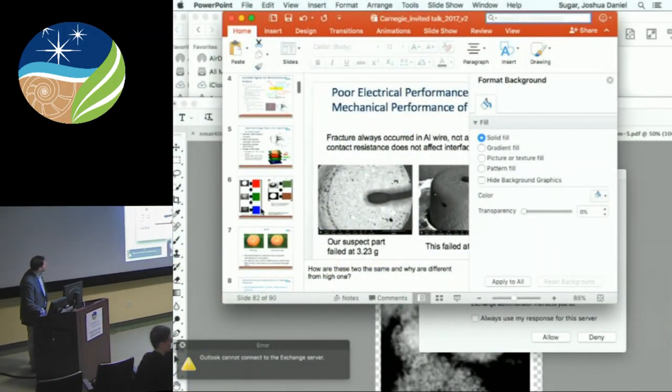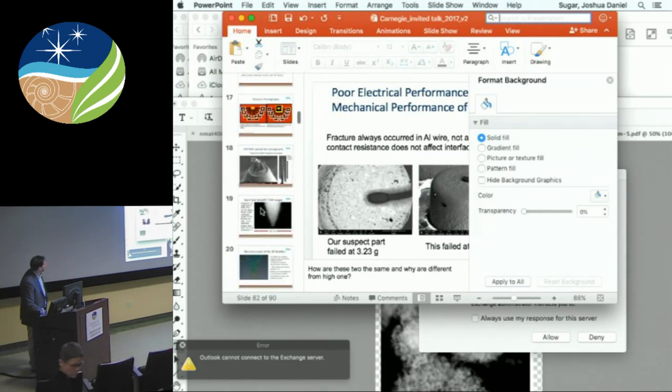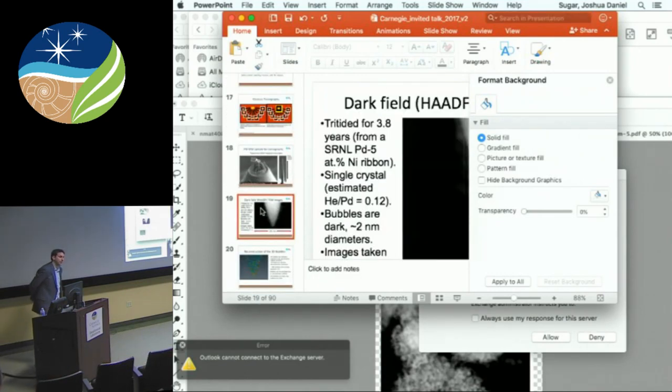The challenge there is that it's very hard to get material. The only place where we can get tritiated material is Savannah River, and it typically takes us 10 years to get a sample. We talk about that very much. We want to look at different times. It's just very difficult because we have to plan today for something we'll be doing 5 to 10 years from now. And that's just a challenge in itself.